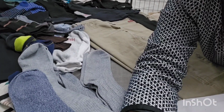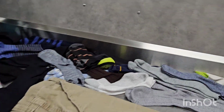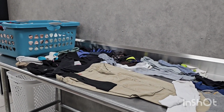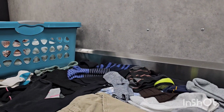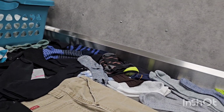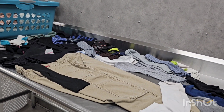So guys, you can check here. These are the socks on the table, and I've tried to pair them as they go, so that it is easy to pick them up when you are wearing. There are also a few trousers. I have to fold them and those towels over there before I finish and go home. Let me show you here.